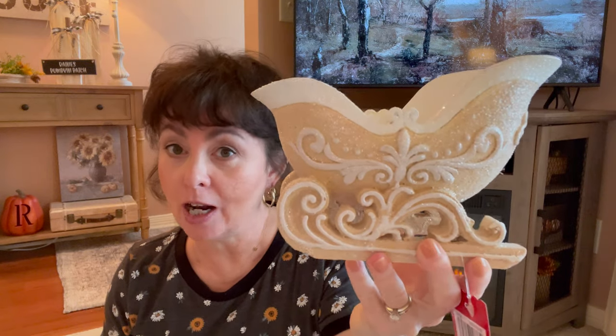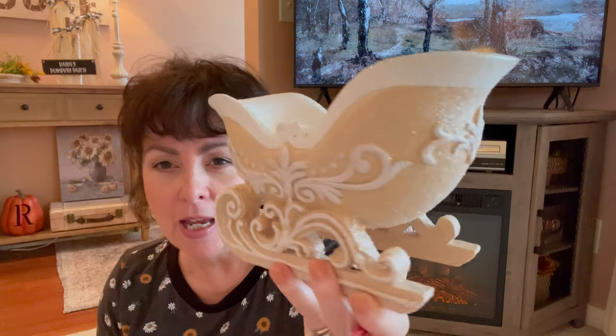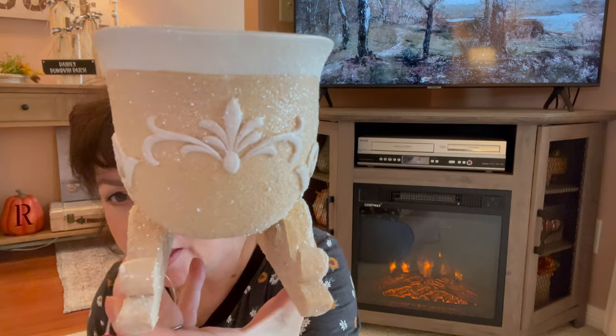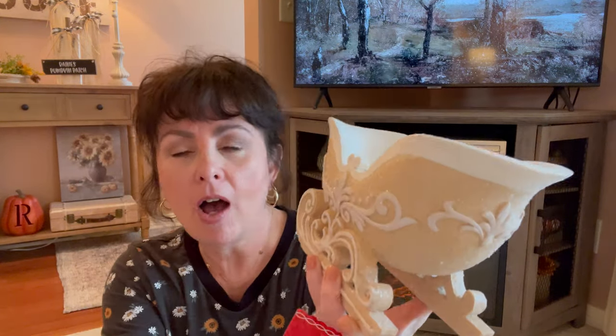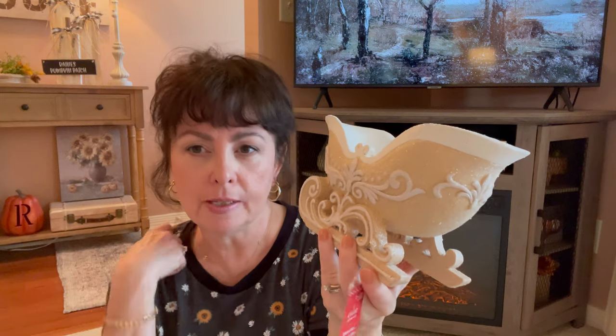Okay. I love their decor. All right. You saw this in the shop with me. I had to get it. I could not leave this sleigh behind. It is beautiful. It looks like a gigantic gingerbread cookie, and that glitter just shines. Now, I believe their Christmas was 30 or 40% off. It's one of the two, okay?